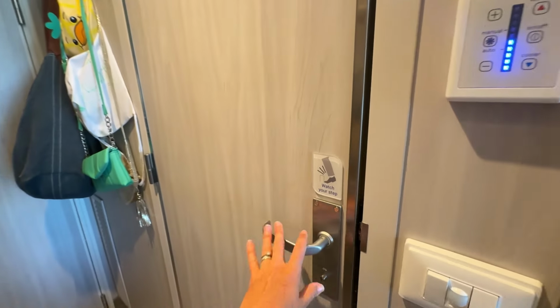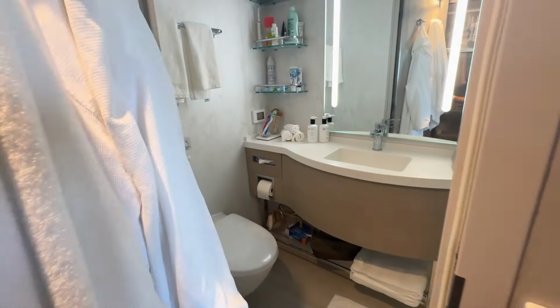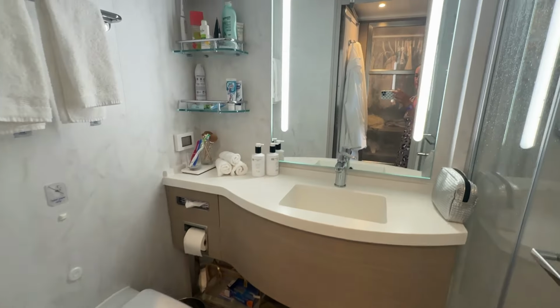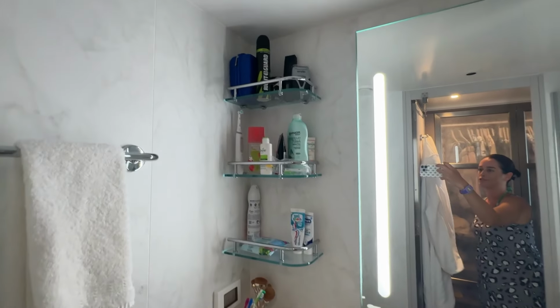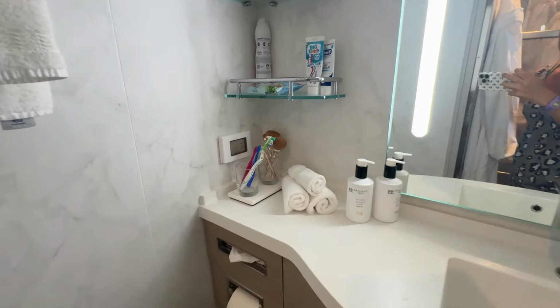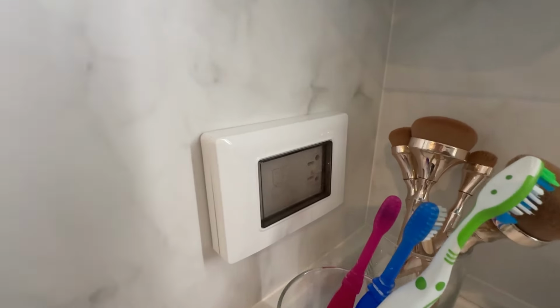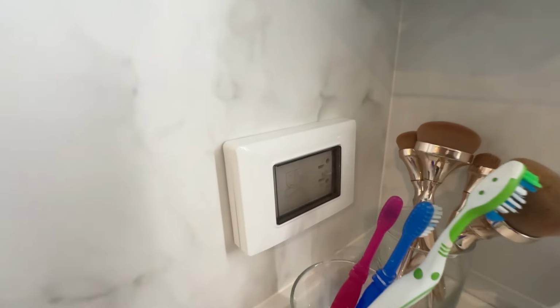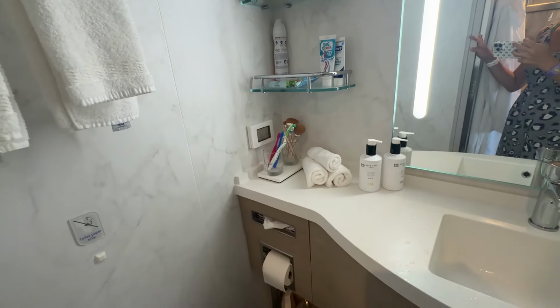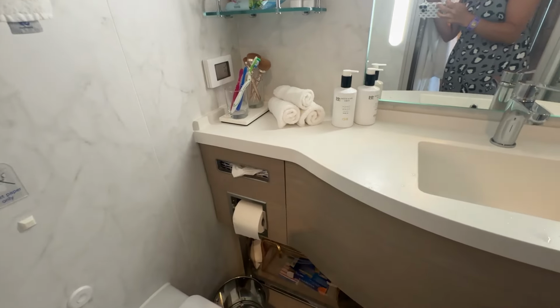Right then, let's take a look inside our bathroom, shall we? So yeah, it's pretty nice. It's small, as you would expect, really. It's got loads of storage up there, shelves. It's got a shaver or toothbrush plug, but you need to know that that doesn't fit the UK ones. It works for the US or Europe, I'm not sure, but you'll need an adapter if you're from the UK.